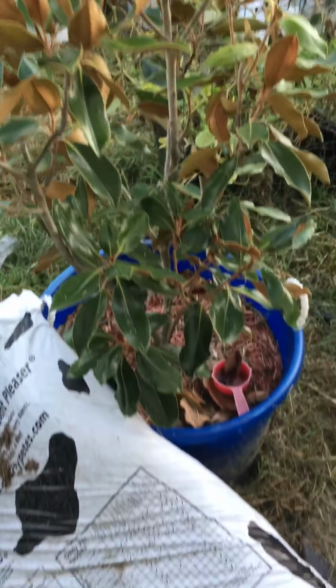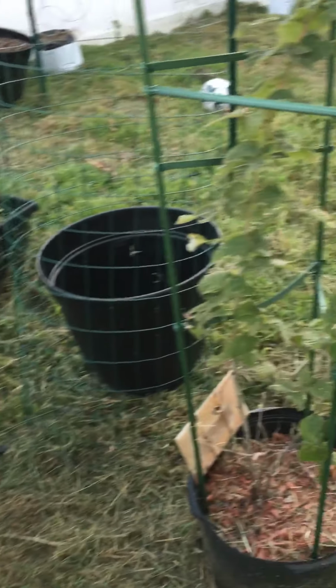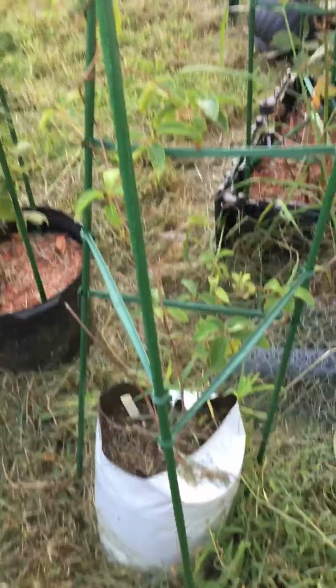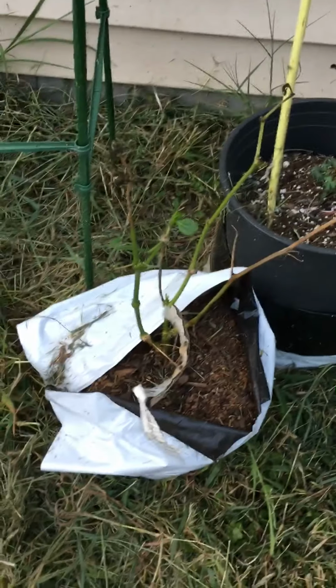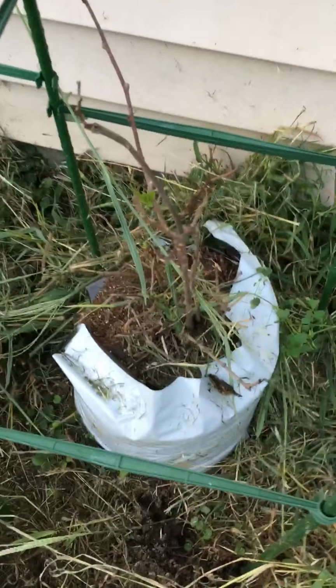You see, that's my magnolia tree. That's Kim. Blackberries and raspberries back here. Kiwi berries, that's the male. My females aren't doing too good. Looks like my husband cut my plant up. No. Oh, that's a pepper. But I see it's got new growth, child. He done chopped the plant up back here. Blackberries.